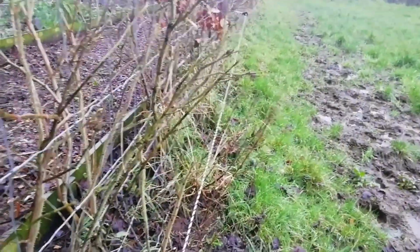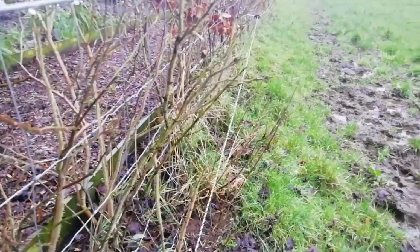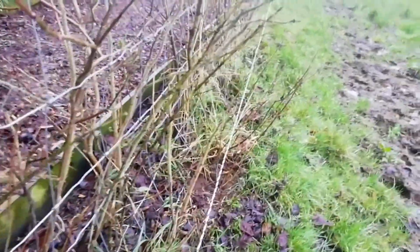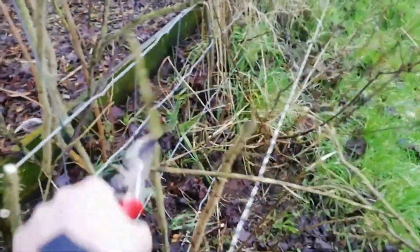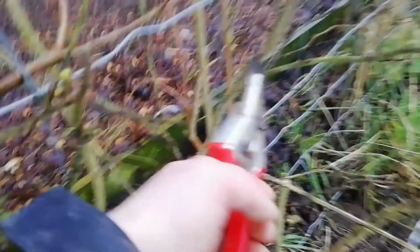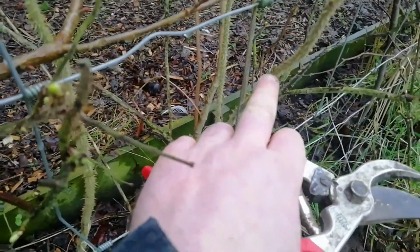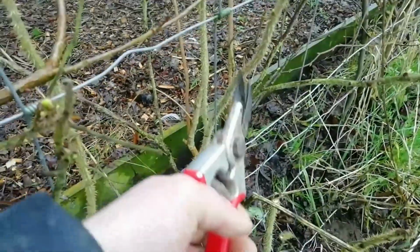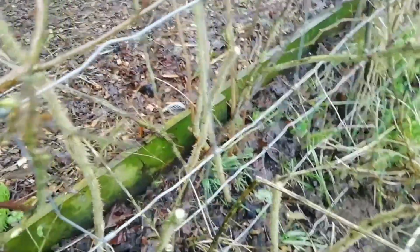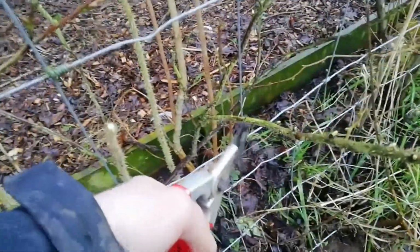So regardless of whether it's growth I want to encourage or it's old growth, I can't have it come up in my neighbour's garden, so I have to cut everything back that comes through here. And it might be a good idea to cut it to an inward facing bud rather than an outward facing one, so it will grow back into my garden. So prune it there. And just pruning above a bud is a good idea.